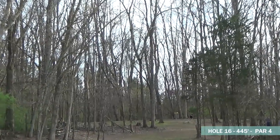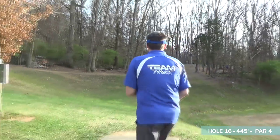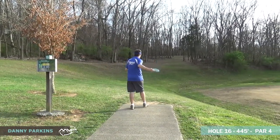Good shot from Zach. Looks like he's not trying to bite off too much, just a placement shot. You definitely want to be right side than left side. If you go on the left side, you're in those trees, and it's super hard to get to the basket.